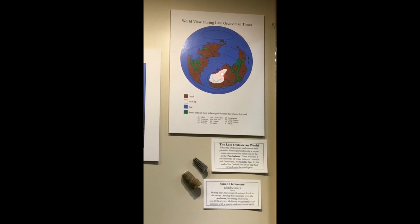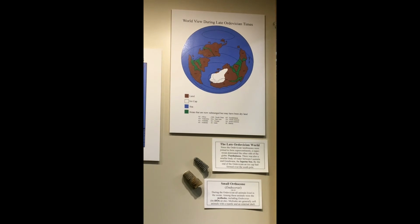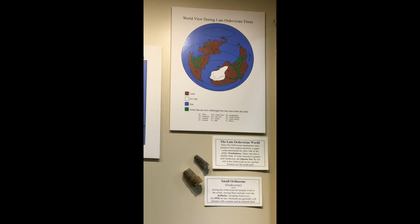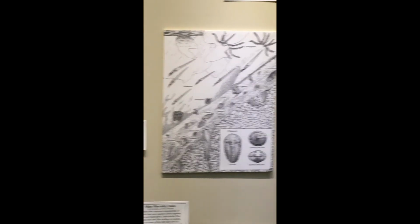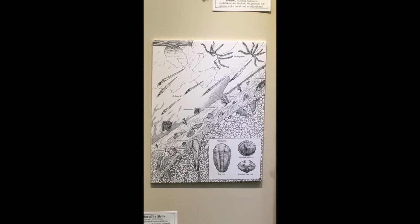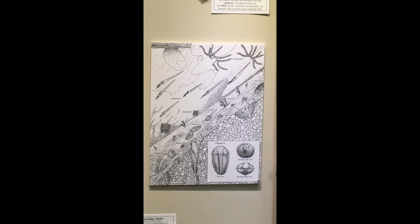So ironically, the part of the world that today is among the hottest and driest parts of the planet, the Sahara Desert, was covered by an ice cap, and the surrounding oceans would have been filled with icebergs. Now, I couldn't resist an opportunity to show what that looked like. And so down here is a drawing of the Sahara Desert, probably around 440 million years ago at the end of the Ordovician. This would be more clear if it was in color, but these are supposed to be icebergs floating in the ocean above.